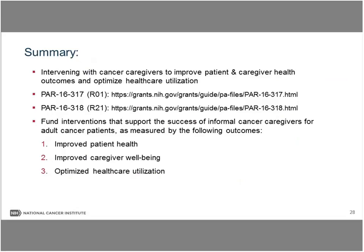We encourage you to read the online announcements carefully, contact us with any questions and the specific aims of projects you might be considering, and we really hope that you'll apply to this funding opportunity announcement.